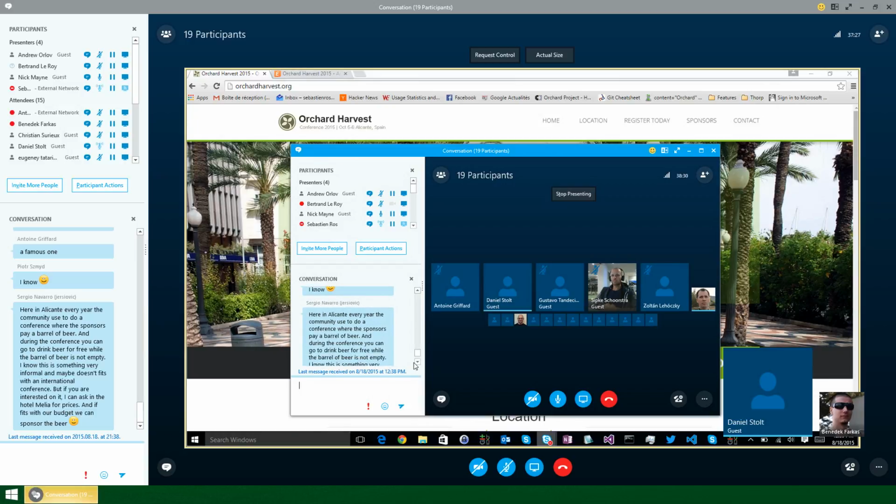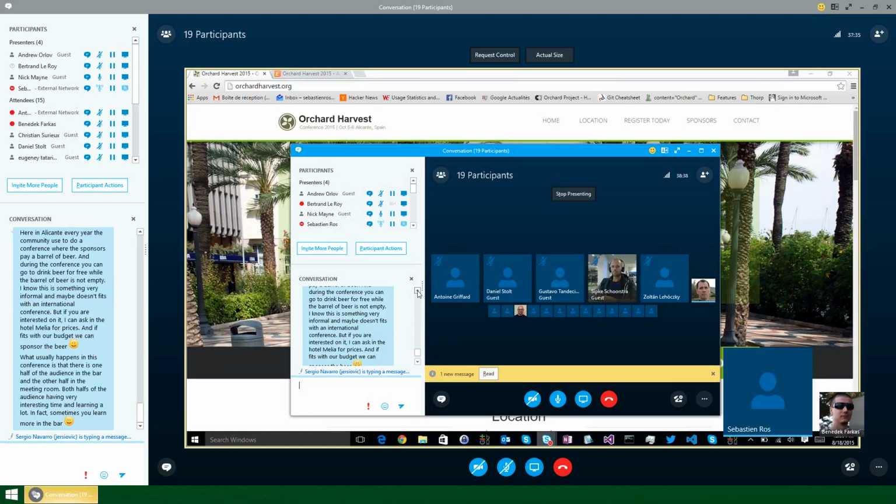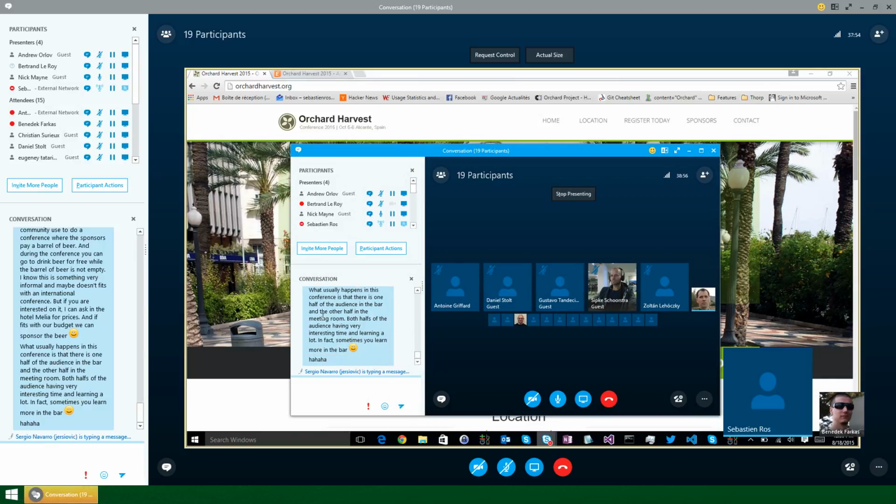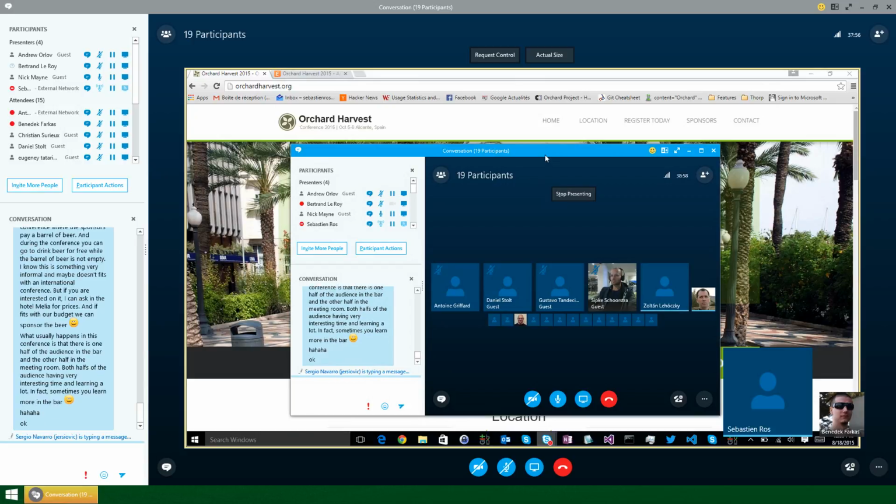Pay a barrel of beer. You can pay for beer too. Well, actually, that's another way to do that, because I was mentioning financing breakfast. If you want to finance a beer break, we can do that too. They have beers in Spain, so instead of a snack, we could also do a beer break and soft drinks too. Okay. If you have other ideas, just contact us and we'll see.